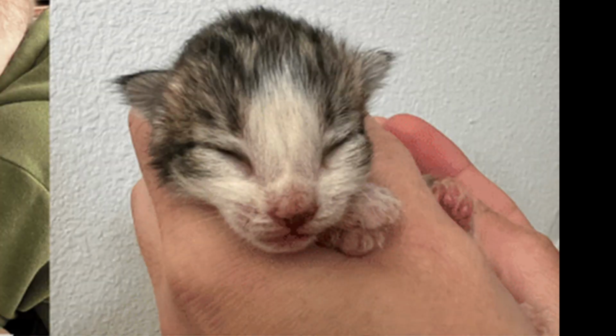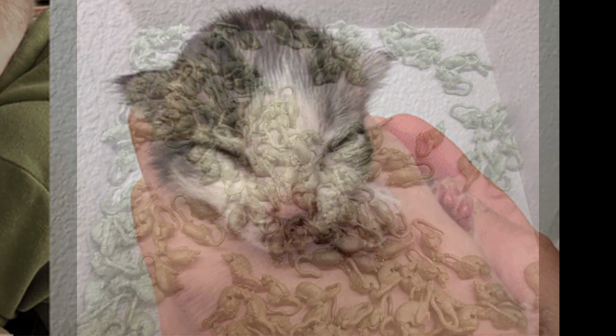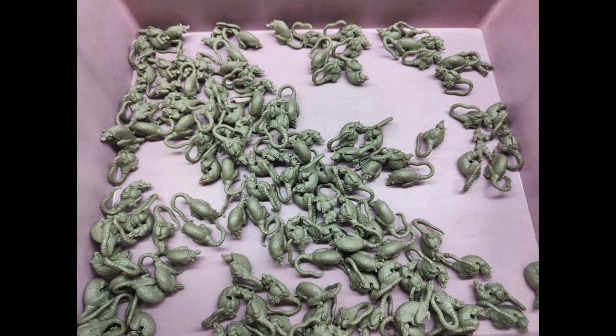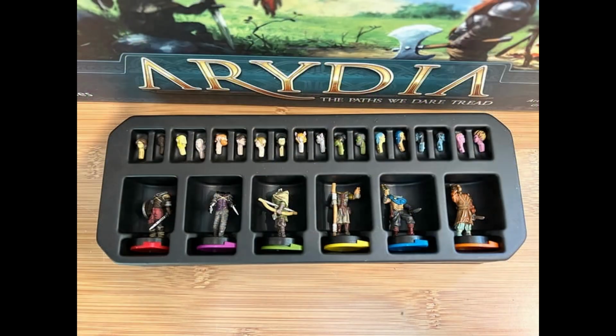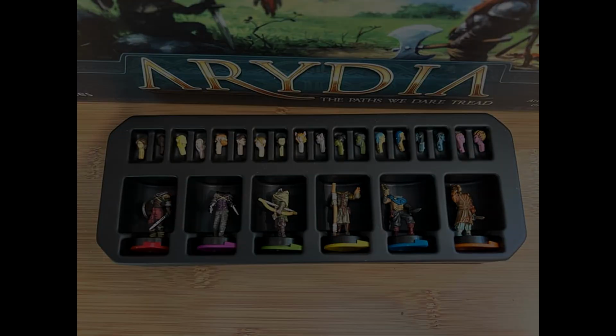Along with some kitten surprises, Arydia is finally sharing some mass production photos this week. Delivery is still aimed squarely at fall, but the roughly 780,000 miniatures are seemingly coming along nicely. Some slight tweaks were needed for the player tray so the heads could be easily fished out, and the result looks impressive. It's very cool to see all the choices you'll have available for each hero.